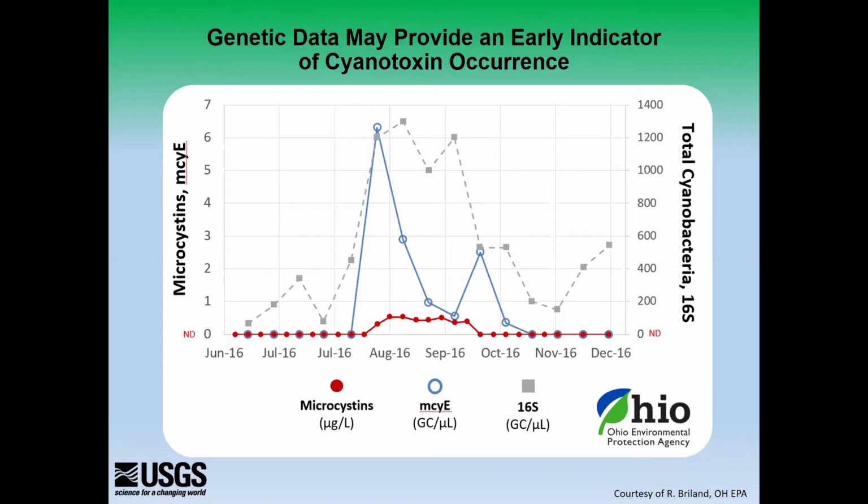In this example, there's a couple weeks offset between cyanotoxin detection and detection of the genes in the environment. So again, I think this is a running theme: not all approaches work in all systems at all times, but there are a lot of tools for us to use and explore and evaluate what works best for our needs in the systems that we're studying.